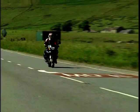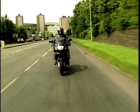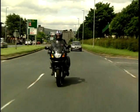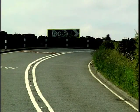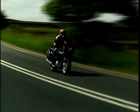The performance on the Honda Deauville, I'm not really impressed with. There doesn't seem to be any. I keep wanting to drop it down a gear to accelerate more, and it just doesn't seem to want to go. The handling, for a heavy bike, I didn't actually find too bad, because you don't really feel the weight of it once you're actually moving.